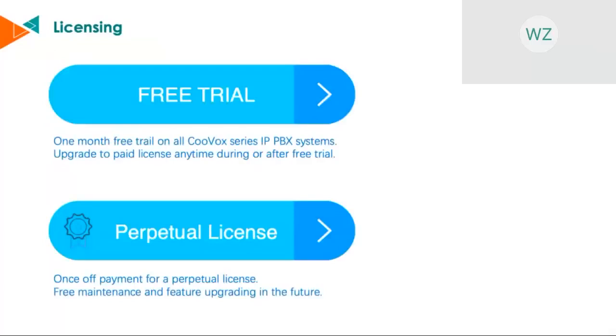And here, let's take a look at the billing system license policy. Billing feature is available on all the CooVox series IP PBX systems from U20 to U100. And our customers can have 1 month of free trial of the billing system on all the PBX systems. And the customers can upgrade the free trial license to a paid license anytime during or after the free trial.